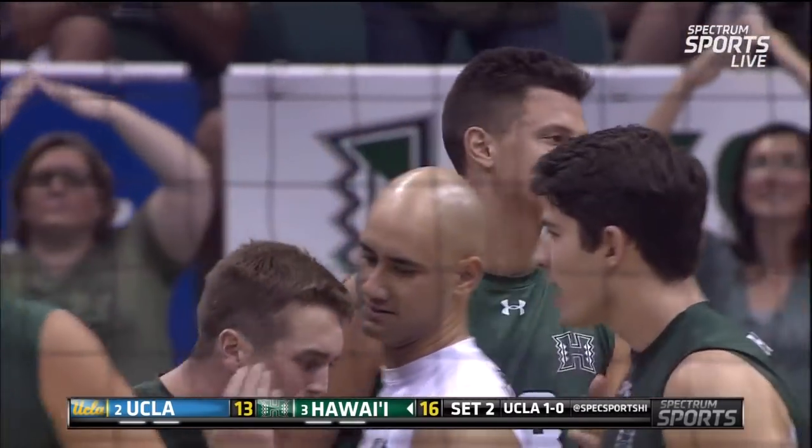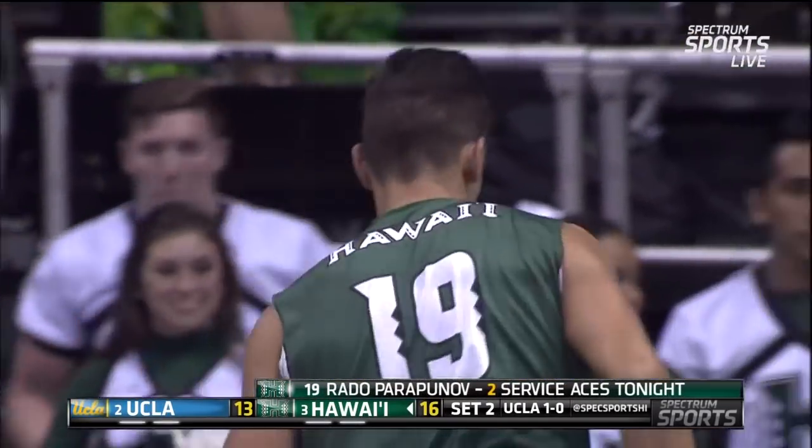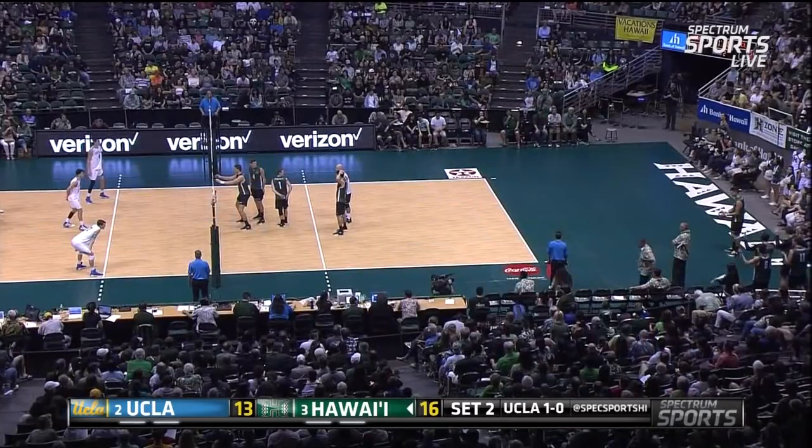The bottom just dropped out on that. Right after the ball went over the net. Rado's got a lot of spin. It's kind of spinning in a different direction as well because he's a lefty. I don't think the Bruins have any lefties to replicate that in practice. Second ace for Rado.